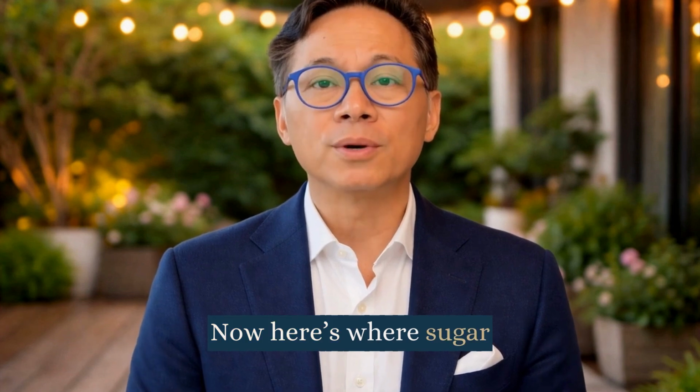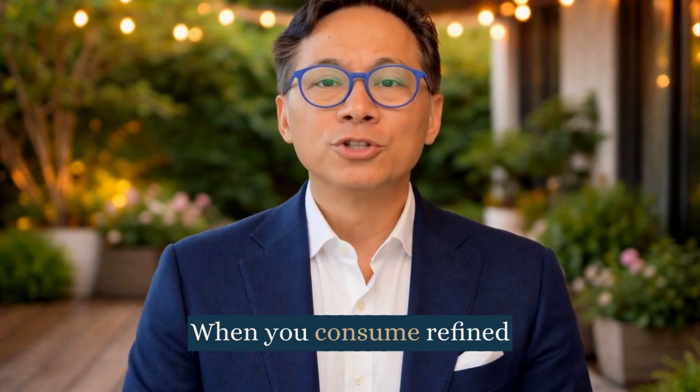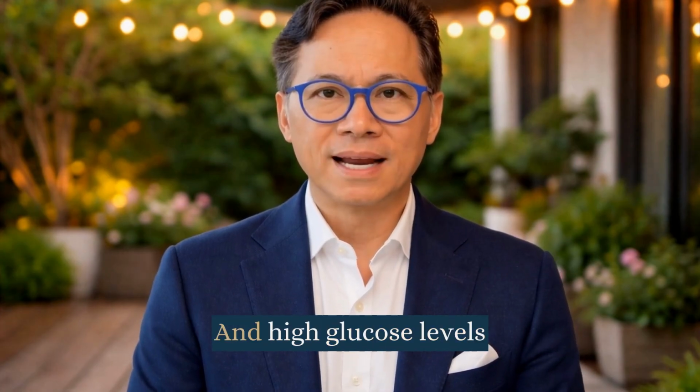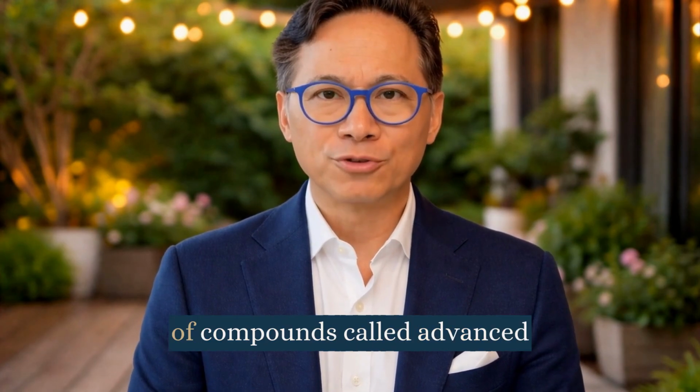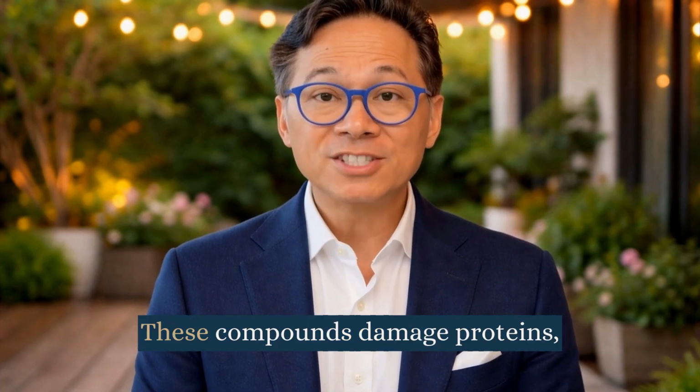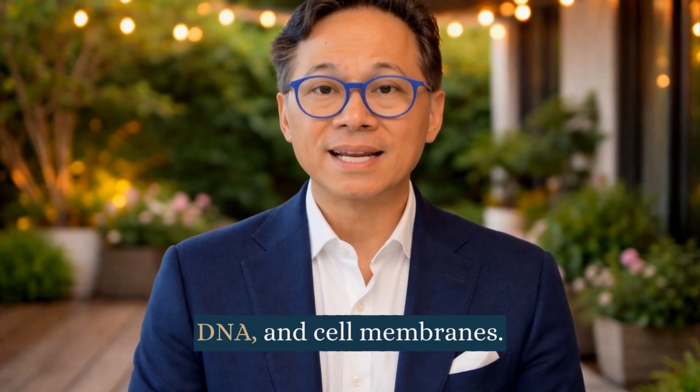Now here's where sugar comes back into the picture. When you consume refined sugar frequently, you trigger repeated spikes in blood glucose, and high glucose levels lead to the formation of compounds called advanced glycation end products, or AGEs. These compounds damage proteins, DNA, and cell membranes.